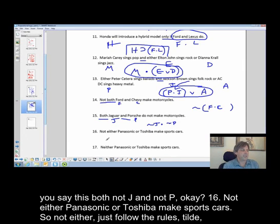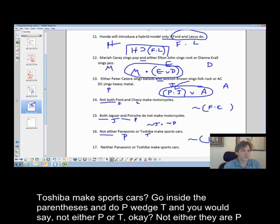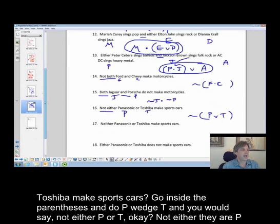Okay? 16, not either Panasonic or Toshiba make sports cars. So not either, just follow the rules. Tilde, horseshoe, P for Panasonic, T for Toshiba, not either, there it is. Then forget about the not either. And how would you symbolize Panasonic or Toshiba make sports cars? Go inside the parentheses and just do P wedge T, and you would say not either P or T. Okay? Not either that P or T.